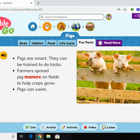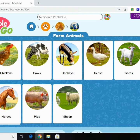Now, when I'm finished looking at this animal and I want to go back to my other farm animals, I can go up here to the circles. This is where I am right now. This is the pig. If I go back one spot, it'll take me back to farm animals. So if I click the cow, look at there. I'm back at all of my farm animals. And I can pick another one to look at and to research. So that is how you can look at all the farm animals on PebbleGo.